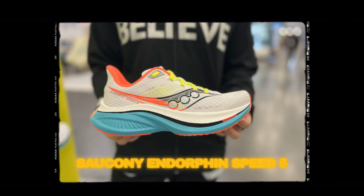Obviously, considering I just raved about the Saucony Endorphin Speed 4, I'm somewhat excited to see what they do with the V5. Can they build on the success of the V4, continue it along in that path of being somewhat of a great do-it-all shoe, whether it be for tempo racing or even daily miles?